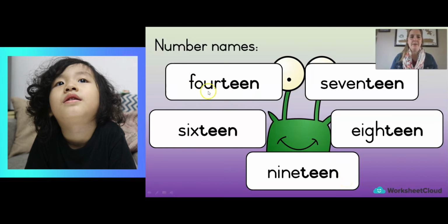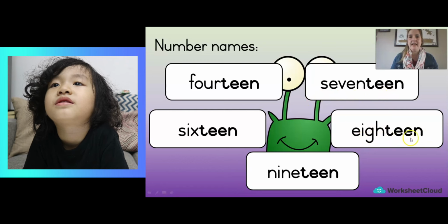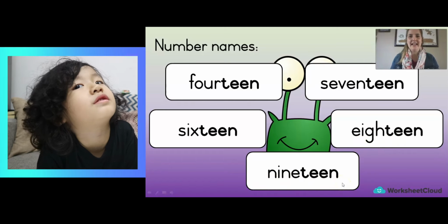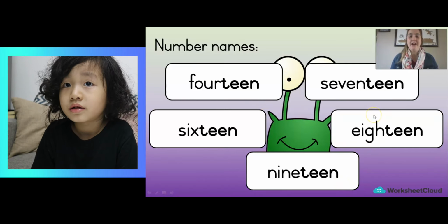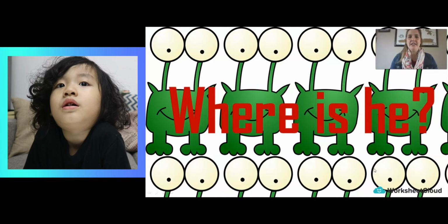Now let's see if you can read them by yourself. You try and say them before me. What is this one? 14. And this one? 16. 16. Up here? 17. Down 18. Here? 18. Very good. How about here? 19. Well done. Now you can read all the numbers up to 10, and we've added in 5 more. Very good. Okay, let's get back to our position words.